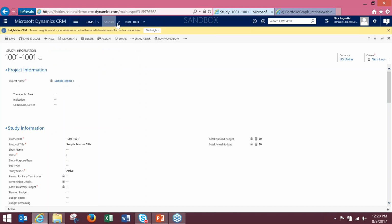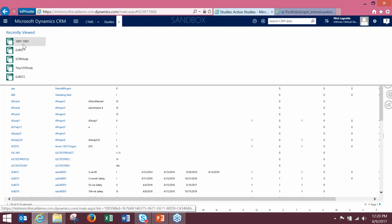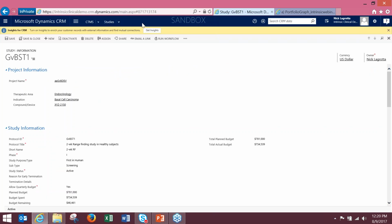Finally, the second button, the middle button, which I haven't talked about yet, is what I call the quick nav. When you access the studies general entity, you're going to see this list of all the studies in the system. But really, study managers only need to work on or edit or view the information of their particular study. So right here, you have a recently viewed list, and it's an easy way to click around and say, oh, this is the study I need to go into.